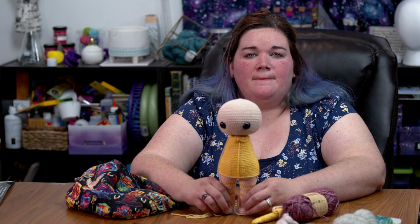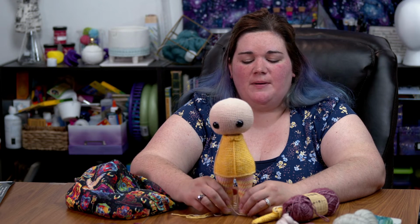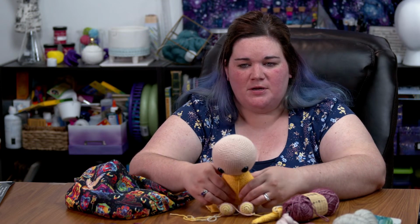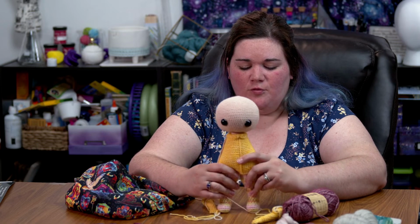Val says she's too matchy for so many colors. She'd have to change it up. I tend to agree, but I really do like the way that the doll looks in the pictures. And so I'm going to give it a try.